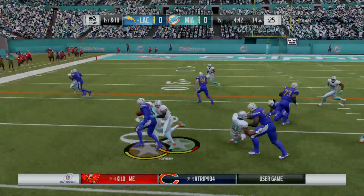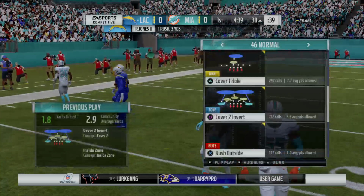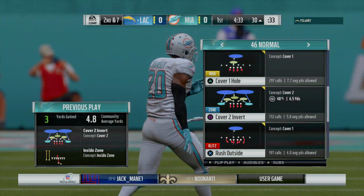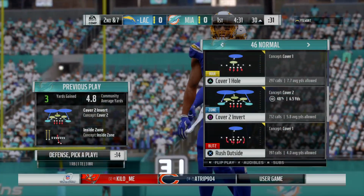Now the first carry for Ronald Jones. Down to the 30 after a gain of 3. When we see those runs to the perimeter, when we see those runs to the edge, we think about big breakers, don't we? In this case, it was a modest gain, but it does open up possibilities here on 2nd down.